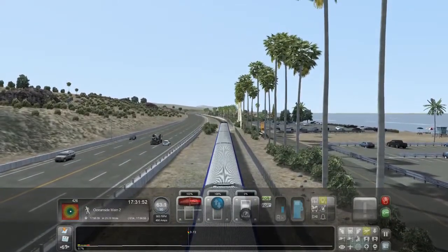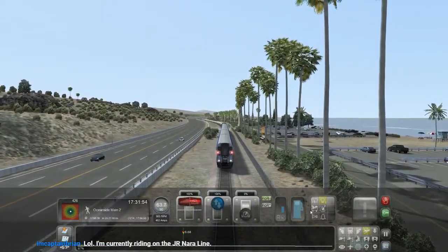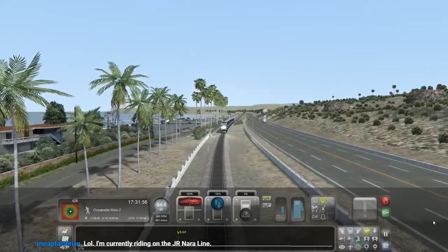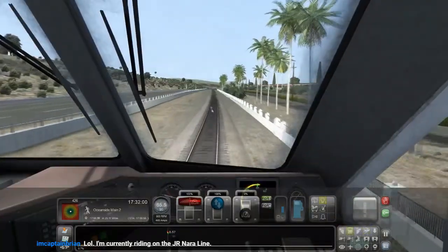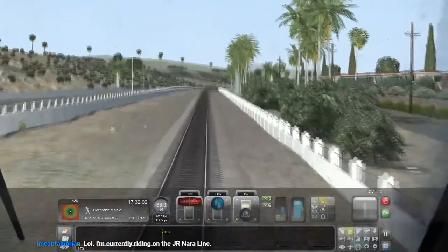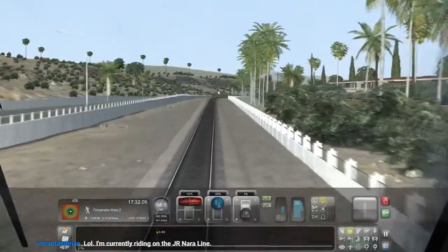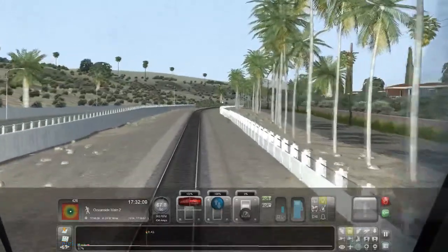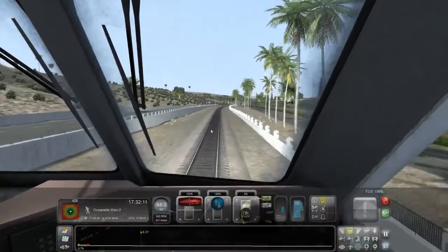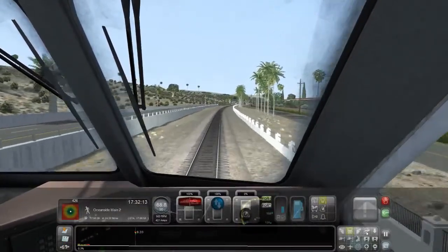Up to 62 miles per hour, coming up on a traffic signal. Can't see it quite yet. It looks like it's green. We're good. More cinematic cam.